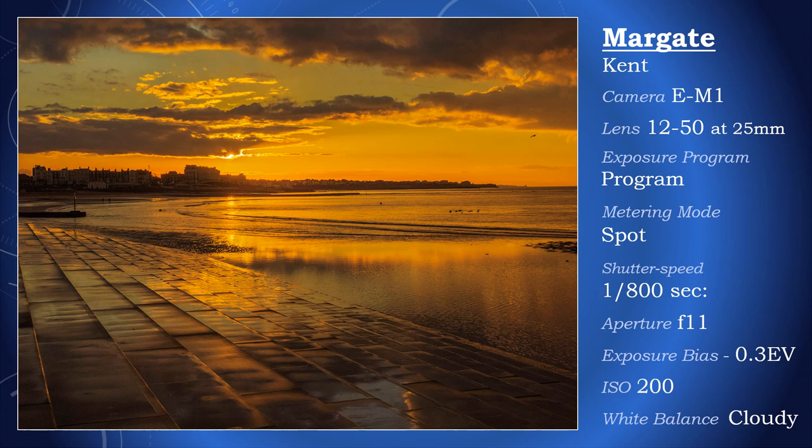Turner visited Margate on several occasions, possibly for social purposes rather than artistic, but an arts centre has been erected in his name. I arrived at sunset, and the late afternoon light on the harbour was magic, but no doubt much has changed since Turner's time, such as these steps.